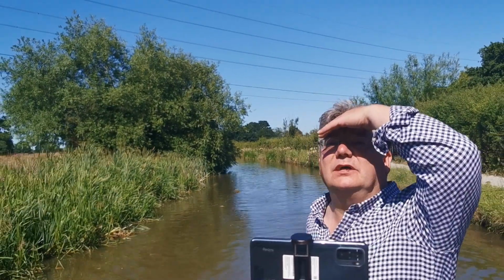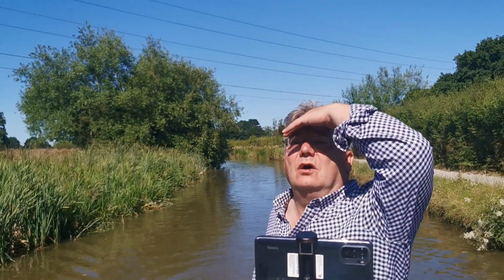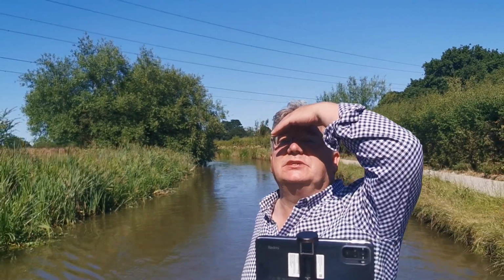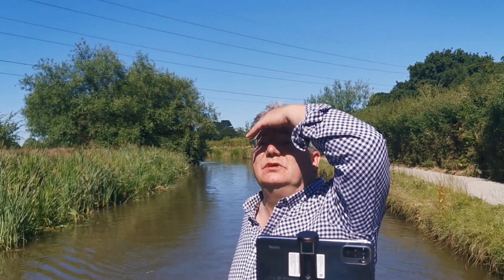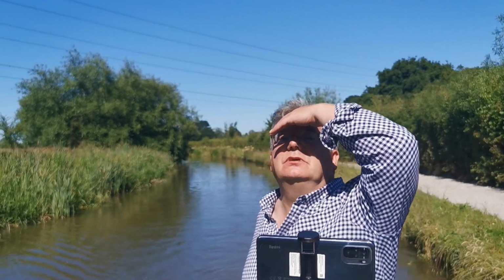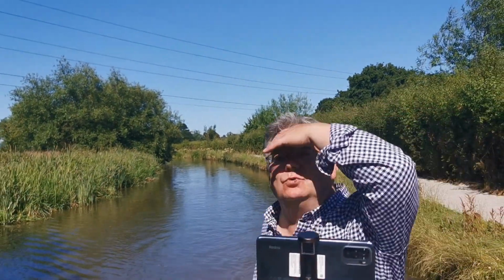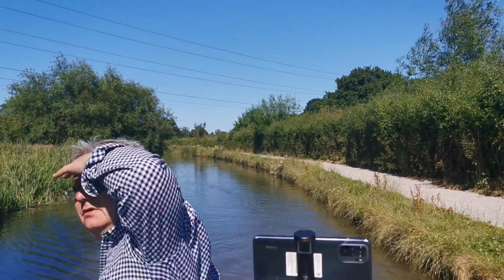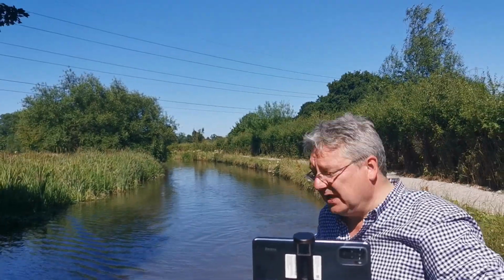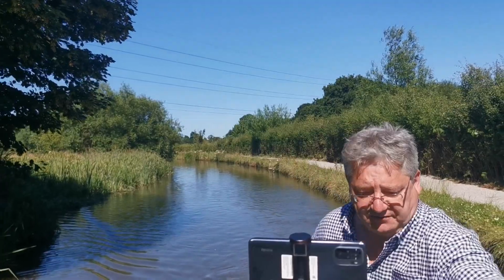I have no idea what's going on ahead. It looks like, right, there's an old workboat that's been in this general area for a while. It looks like it's come loose, the front end of it, off of its mooring rope, and it's swung out across the canal. I don't know whether the camera's showing this, but I think there's room to just squeeze past it, but I'm going to have to be really careful.